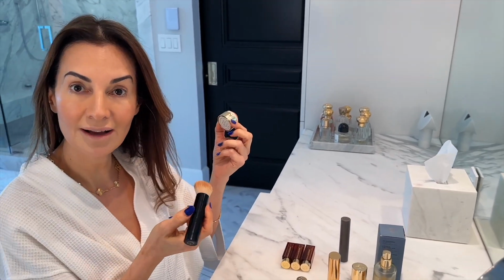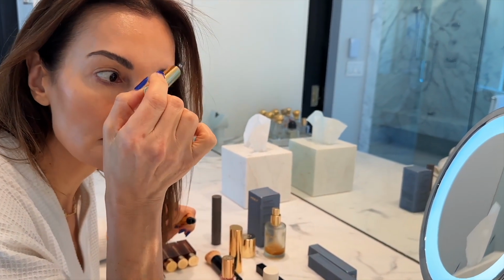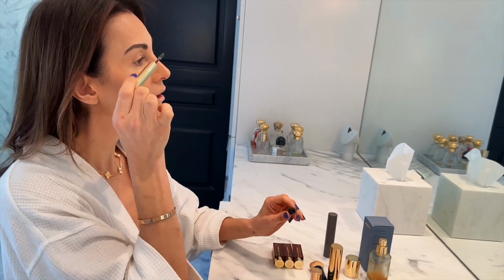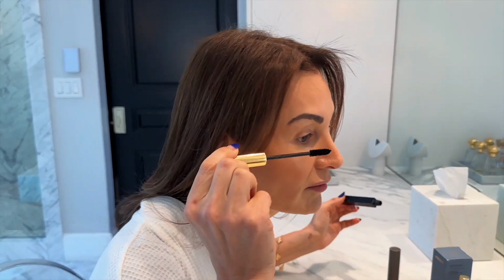I'm using terracotta. Neutral brow gel, just to enhance and raise and lift the eyebrows a bit and give it that finished look. Now I'm going to put on my Merit mascara, which you guys know is my absolute favorite.